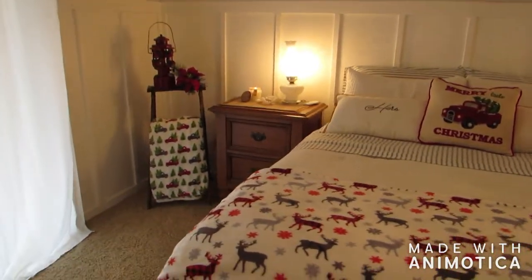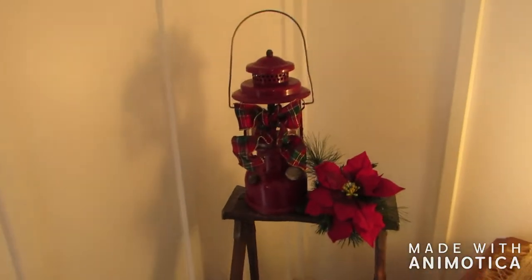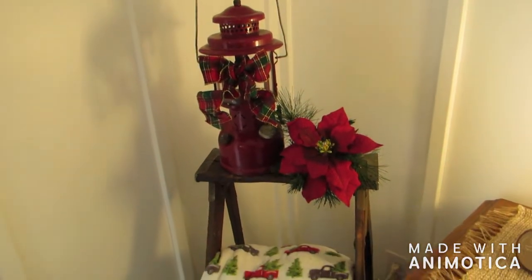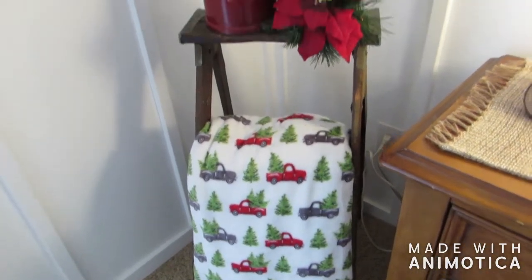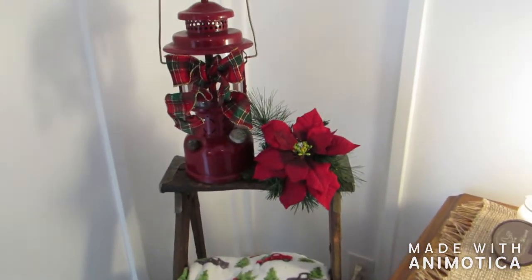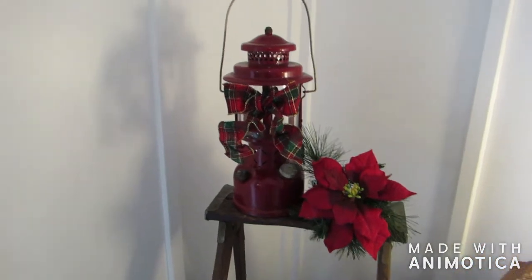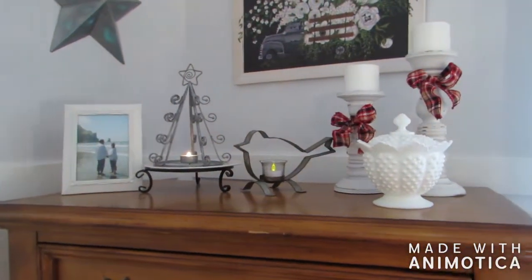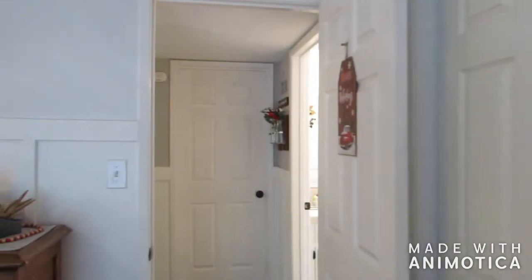Not a whole lot. Keep it simple in here. I have this old letter my husband found in the trash, I think at work, and hung that blanket, a cute blanket my daughter bought me, and just stuck a little pine twigs and a poinsettia, and that's a lantern I've had for years. It is a real lantern. And then just this dresser. A few things going on over there. That's our dressing area. I didn't do anything in there. That's pretty much it.